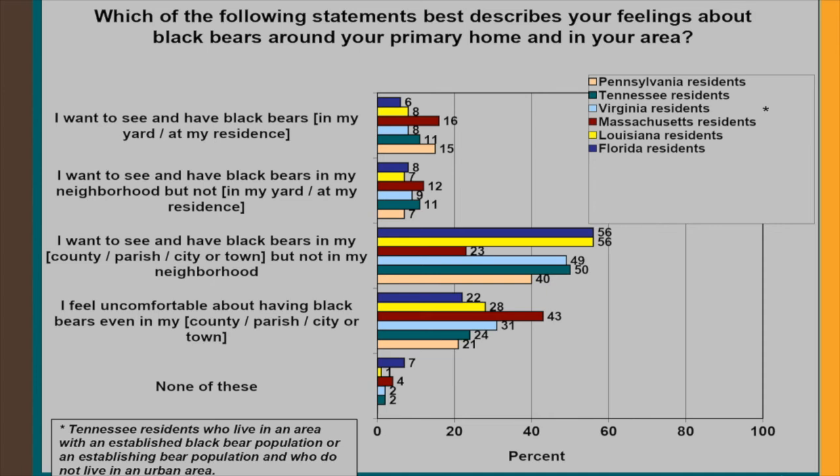I want to see and have black bears in my neighborhood, but not in my yard or at my residence. I want to see and have black bears in my county, parish, city, or town, but not in my neighborhood. I feel uncomfortable about having black bears even in my county, city, or town. Or the last one, none of these. And you can see for this one, the highest percentage, at least for my state of Tennessee, 50%, I want to see and have black bears in my county, city, or town, but not in my neighborhood.